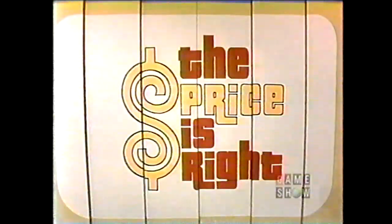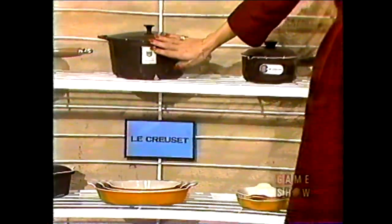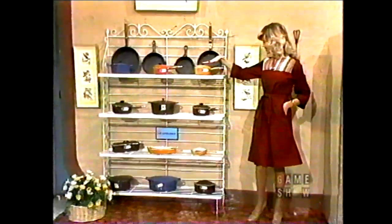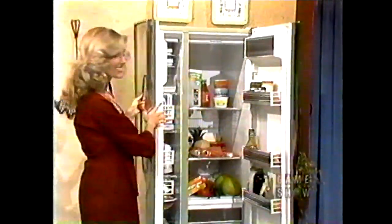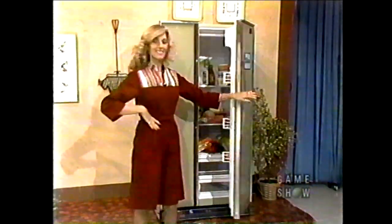Now, you're going to win these, I hope. A refrigerator, freezer, and a set of cookware. First, a handsome set of Le Creuset cookware imported from France to pamper your gourmet recipes. Colorful cast iron assures even heat and nonstick cooking, cleans as easy as china. And second, the refrigerator freezer. From Gibson, Foodmaster refrigerator freezer featuring picture frame doors, cantilever shelves, custom interior rollers, and Gibson's exclusive frost clear system.